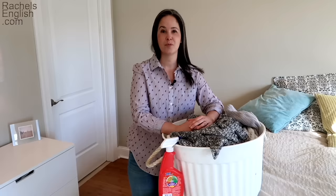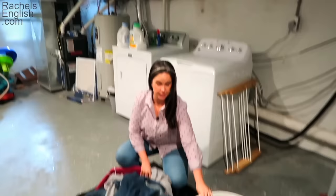All right, let's go to the basement. All right, we made it to the basement. So, first of all, this is a laundry basket. I have two different laundry baskets. Now, this should probably be in here.